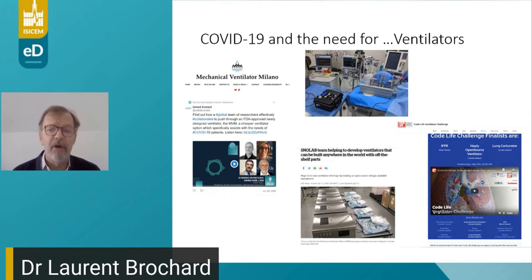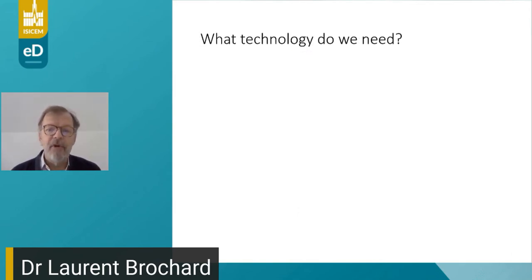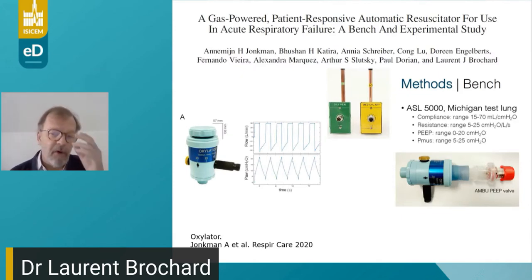I've been participating in a number of these projects, and it made me realize how the technology of mechanical ventilation was much more complicated than just pushing air in and out. And the question is, which technology do we need, and what's essential? Trying to look for the simplest form of mechanical ventilation in case of a big surge, or also for places where you do not have the air and oxygen pressurized in the walls, which means out of the ICU.